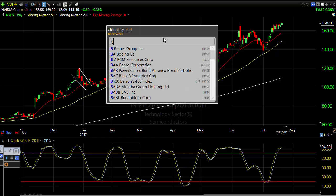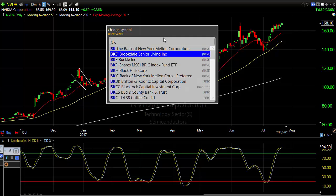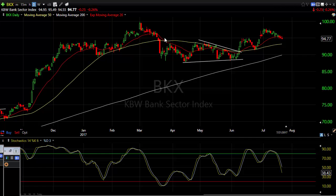Let's look at the banks. The banks, I was looking at the financials, if y'all remember. If not, you can just take a look back at a couple weeks ago, I believe, or maybe even last week. But you can see the banks, they looked like they were ready to go. Instead, they've kind of just floated along here. So this never got its trigger here. But again, I was looking for the banks to go higher, try to retest that 100 level.